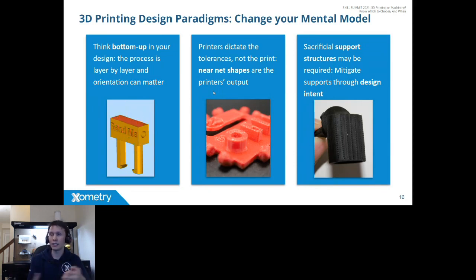That being said, you are not making calibration crosses. You are making whatever your part is designed to be, and it's doing its best based on that information to make those shapes. But unlike CNC machining, I cannot slow down to an edge and say this edge right here is going to be +0, -2. I need to look at the part from a more holistic perspective on what the outcome is going to be.